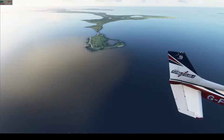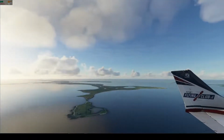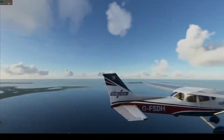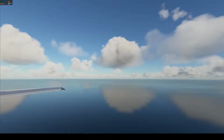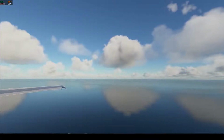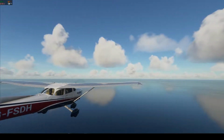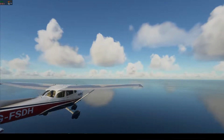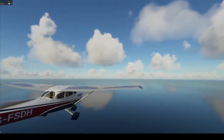Oops. I think I'm probably looking down too much. Okay. Nice reflections of the clouds and the quite steady, still waters. I'm sure if we'd gone on real weather it would have been atrocious.